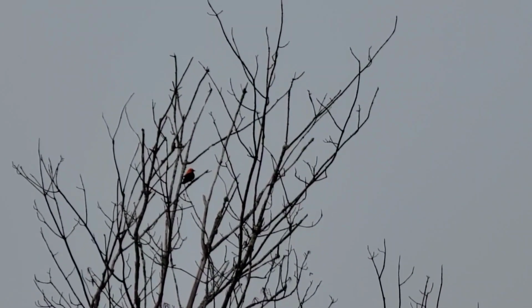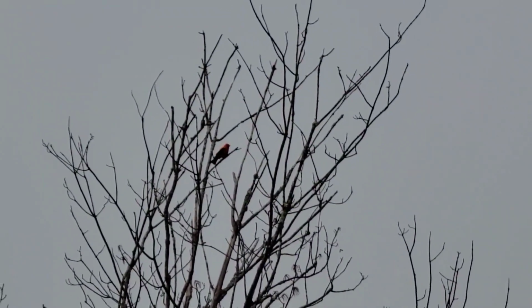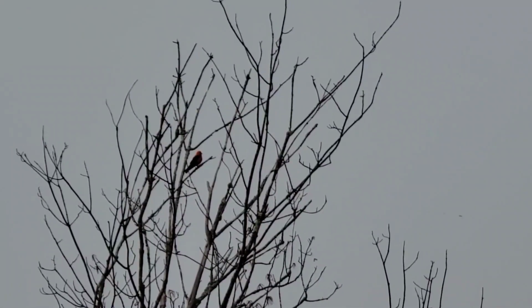That's a scarlet tanager. They are gorgeous. I don't know if you can really see the red very well, but it is the brightest red bird with black wings.